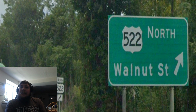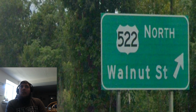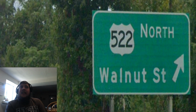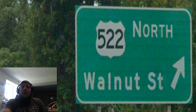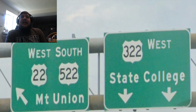So, like, yeah, I said Lewistown should not be on the bottom line for our signs because of this junction and 22, but for 522, absolutely, its control city should be Selinsgrove. No reason to not have that on there. And then we say goodbye to US routes 522 and 22 as they leave 322 to Mount Union, and we are just signed for State College, as we should be.